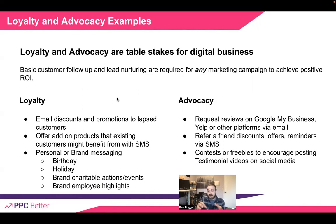And your competitors are going to be paying whatever they're paying right now. So you're going to need to be able to at least match basically what the other people are paying, unless you have some kind of unique advantage. So generating the incremental revenue from loyalty and advocacy is really important.